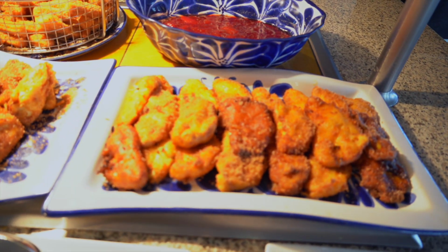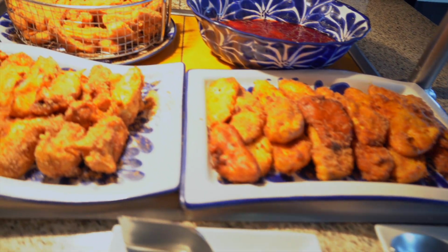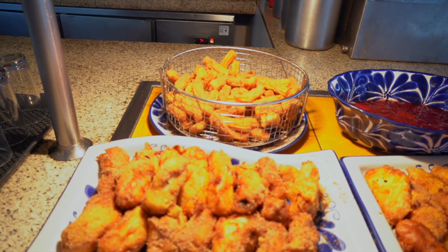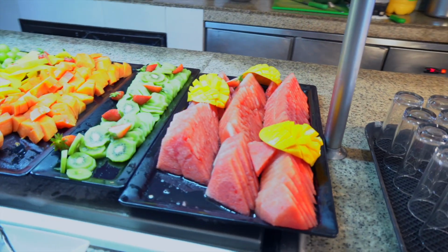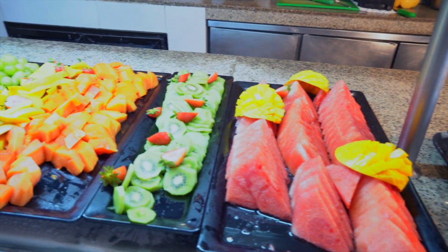They actually have tempura anything. I tried the pineapple once. It was just absolutely fantastic. I'm glad I didn't try it on the first day or would have had it every day. And every day I got an assortment of fruits.